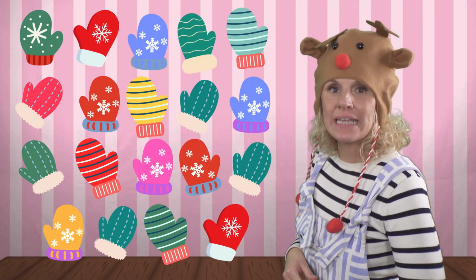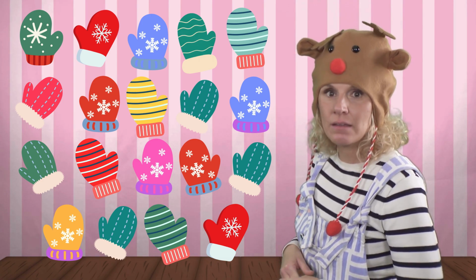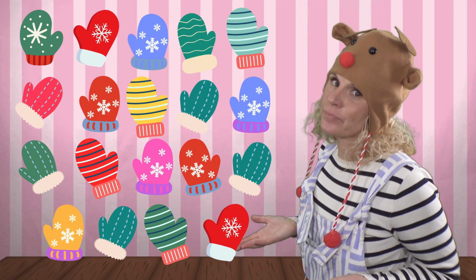Look, it's the number 19. 1 and 9 standing together make 19. 19. Oh, look, there's some cozy little mittens. But how many are there?